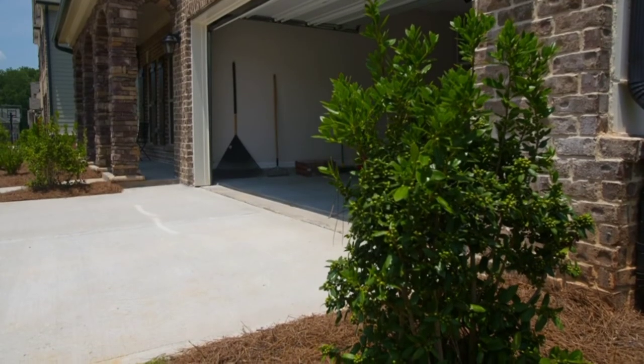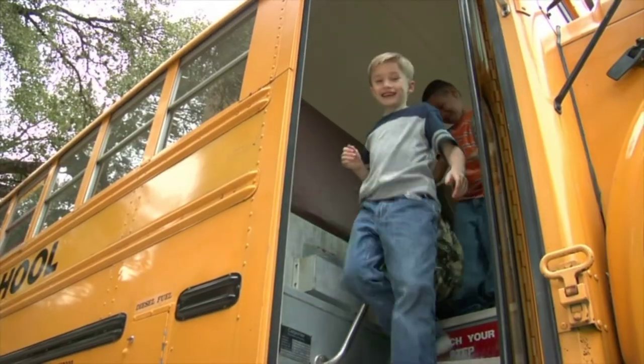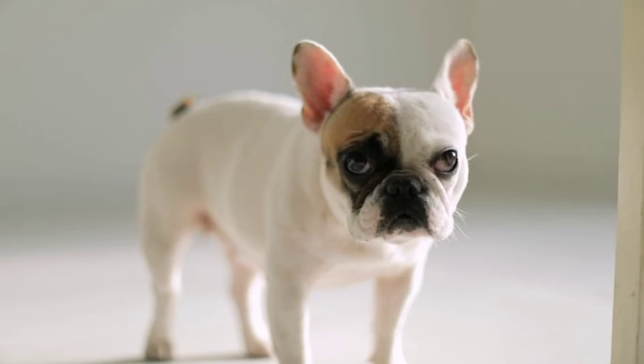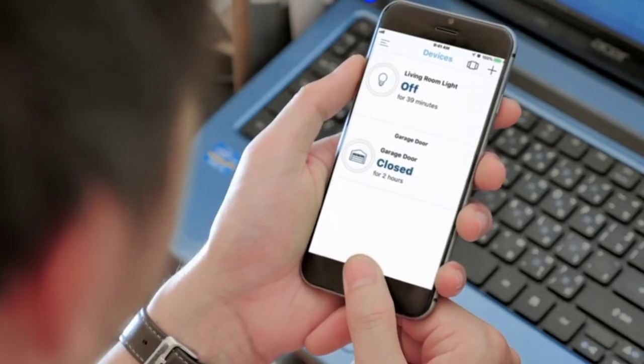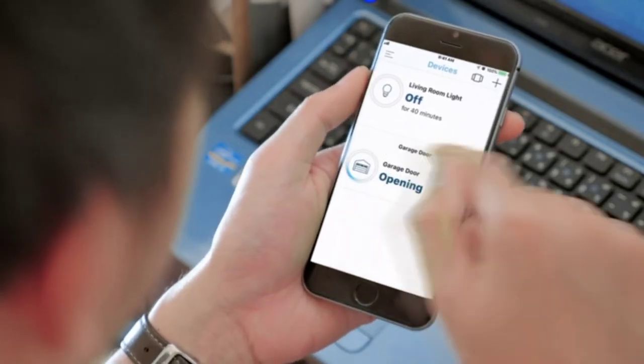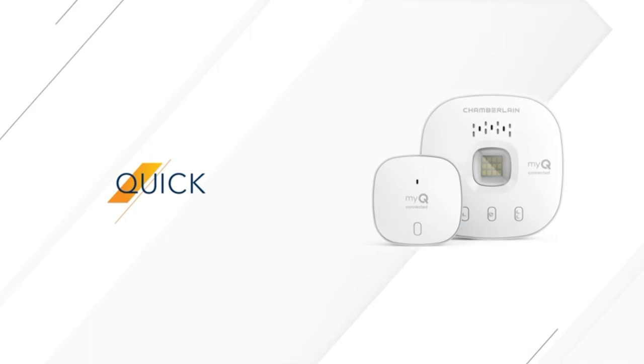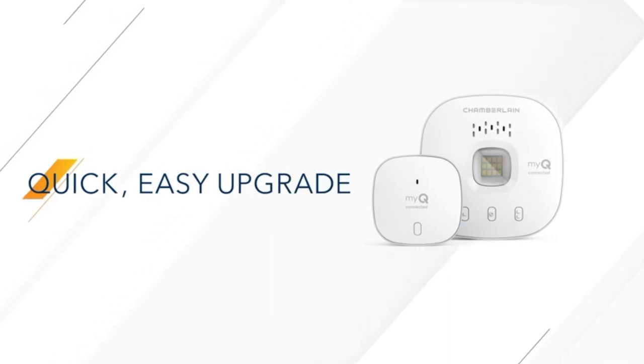open? Can your kids get in while you're at work? Is your dog inside but the dog walker is outside? Then it's time to teach your garage door opener some new tricks with Chamberlain's new Smart Garage Control. In just minutes, your existing garage door opener can get a major upgrade.